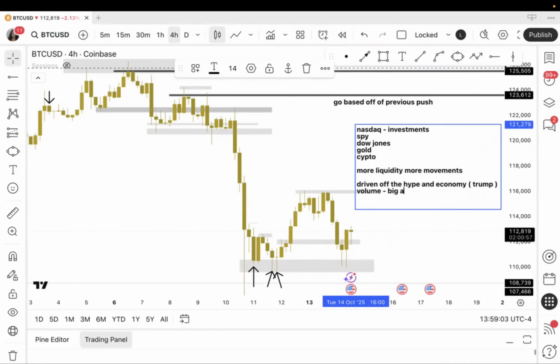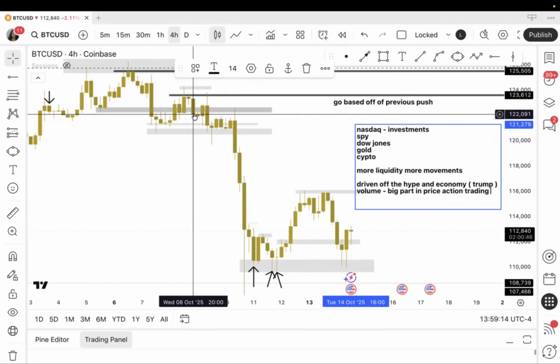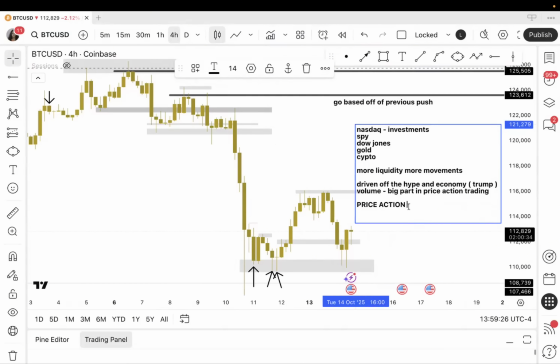Big part in price action trading, right? You got the market structure. You understand higher highs, higher lows, lower highs, lower lows, uptrends, downtrends. You understand that. But price action, you need action. Price needs action.